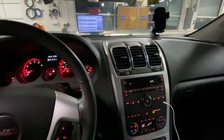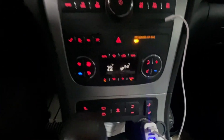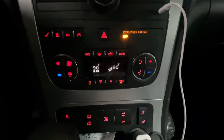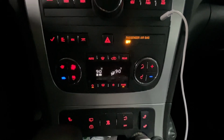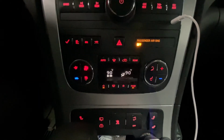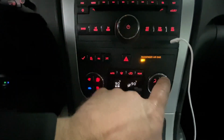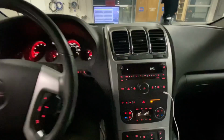All right, before we go too far, we just want to confirm the customer's complaint. I could feel it, but I just want to demonstrate it for you as well. As you can see, we have dual zone. We have 90 on each side. So in other words, she's cranked as high as she can go on both sides.